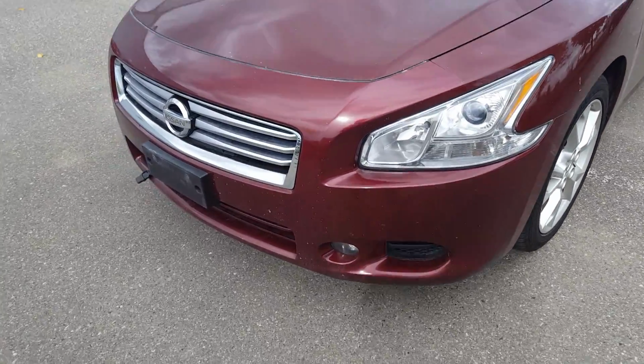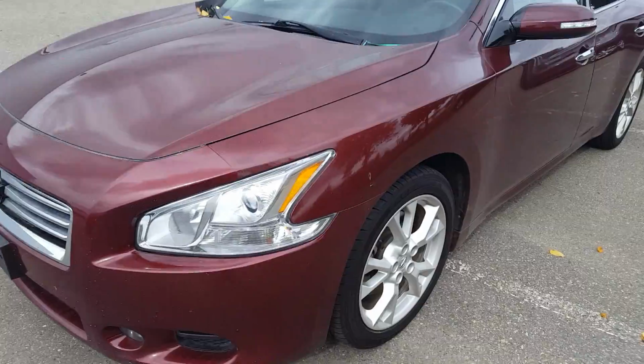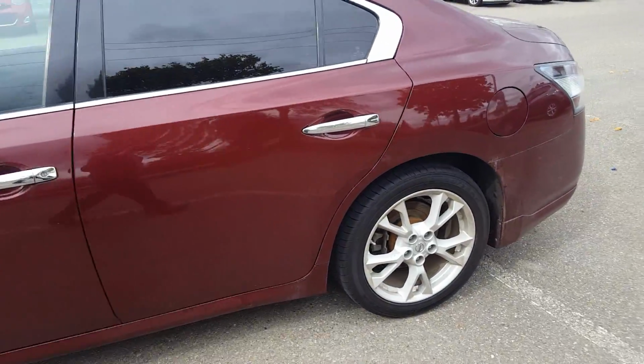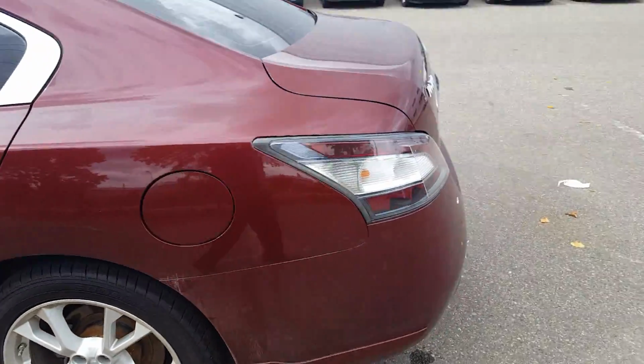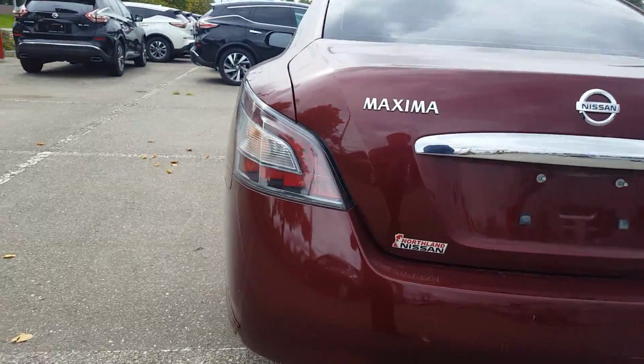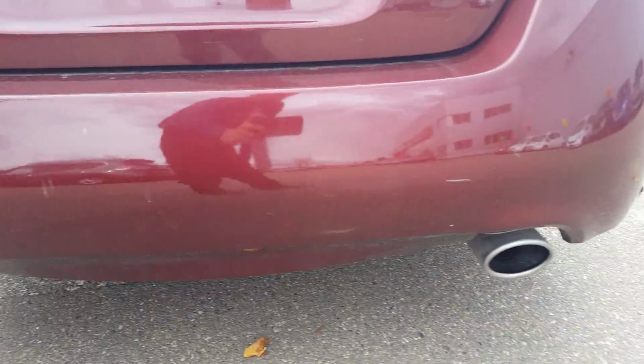Today we're looking at a 2012 Nissan Maxima, which is burgundy in color, that nice deep purple. I'm just going to take you around the outside for a visual inspection. You'll see that there is no exterior damage. Come around the back, you'll see we have the wraparound headlights with the chrome tip cat-back exhaust.